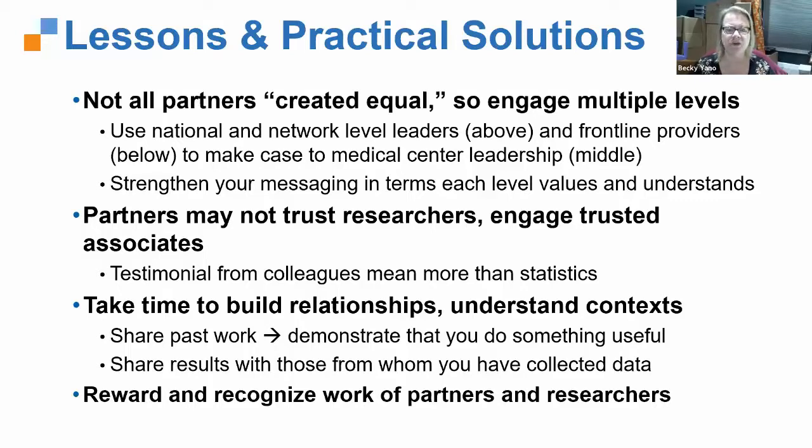And just sharing results with those from whom you've collected data, so they understand, again, that there's something that happened with the time they spent investing in you. And that's true of our operational partners and providers and staff as well.